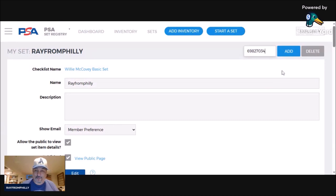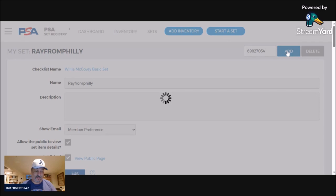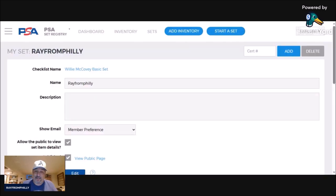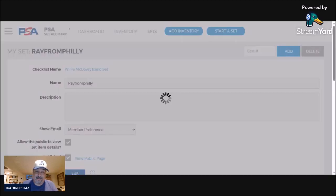6982704. And I hope someone doesn't already own this. That'll really suck, because then I have to wait 3 days before I can add it, so that previous owner can take it off of their set registry, which has happened from time to time. It's already going in, so that's good news.